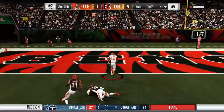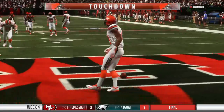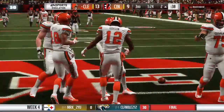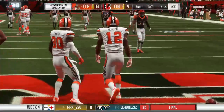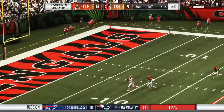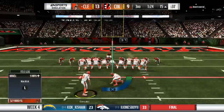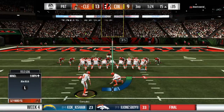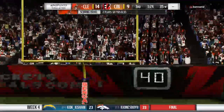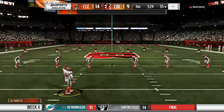It's caught inside the 10. And all the way in. Touchdown, Cleveland. Josh Gordon, his second touchdown on the season. And the Browns are able to cash in for 6. Gonzalez to add the PAT. Gonzalez able to tack on the PAT. And the decision to just kick the extra point winds up successful.